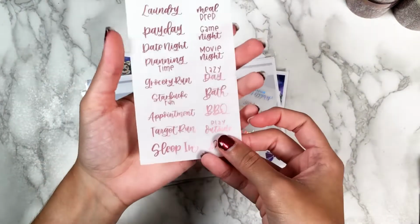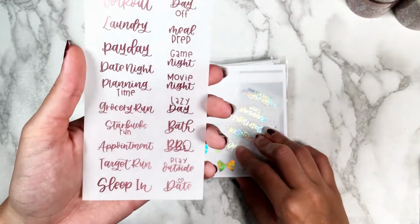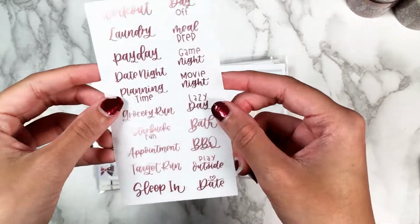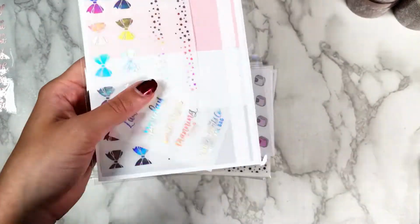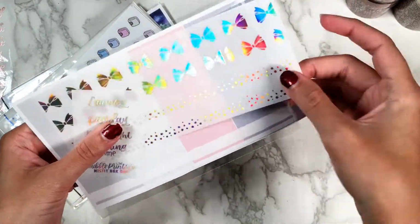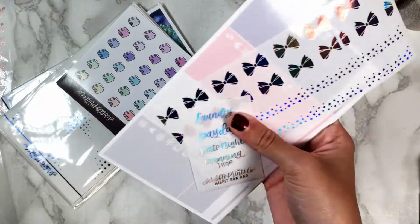So here's my freebie. I think this is the $75 freebie, maybe. Did I spend that much? I think so. But yeah, it's just the larger script sampler, and this is in rose gold. And then I did get a rack bag. I have a really good success rate with getting rack bags. I don't even know why, because they're supposed to be random, I think, but I get them in most of my orders. So I am just a lucky duck.